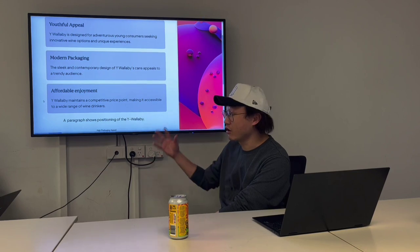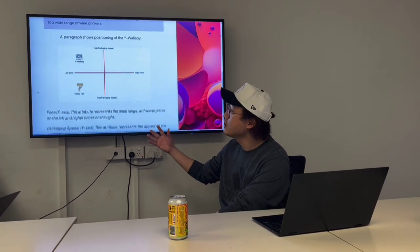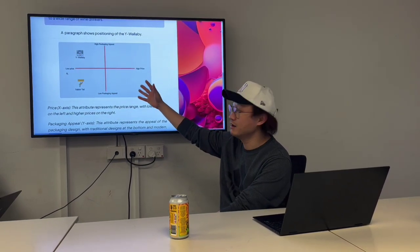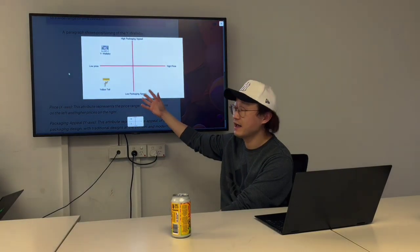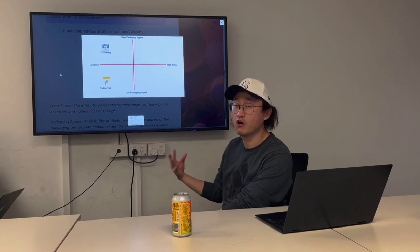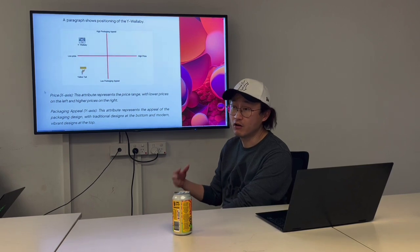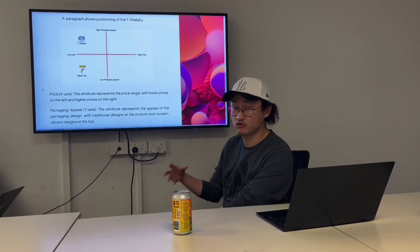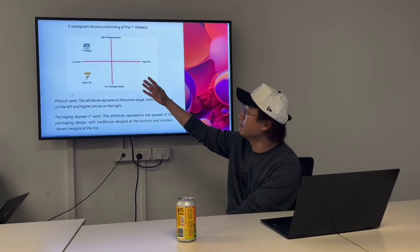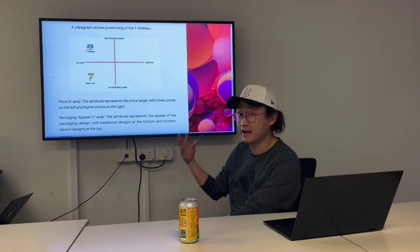We will use the perceptual map to position White Vitabi. According to the graph on the screen, you can see we target White Vitabi at the same price as Yellowtail. Because for the perception of the consumer, Yellowtail provides value for money and an easy drinking image. But we position White Vitabi as having a higher packaging appeal.